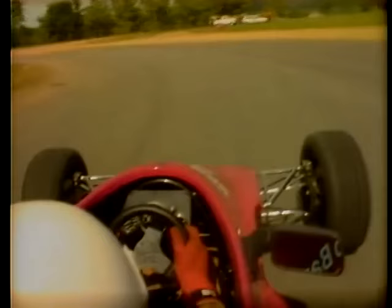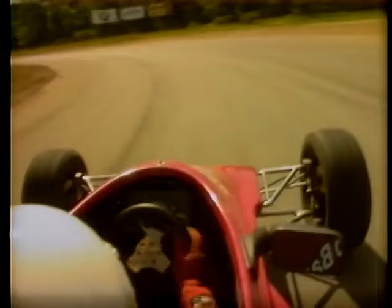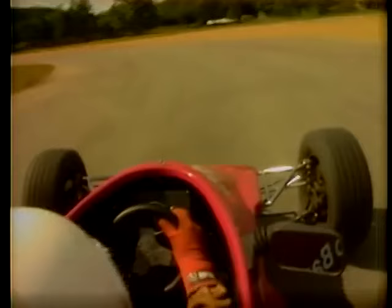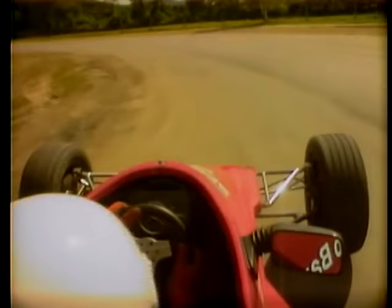Now let's try a trailing throttle oversteer with a correction. I do trail off the throttle, and I make a correction. Let's try that again. I'm going to trail off the throttle and make a correction. You'll notice at the tail end of that I'm making what we call a recovery.